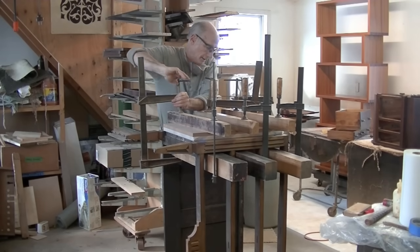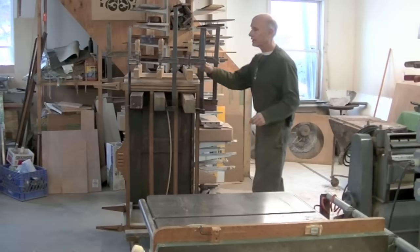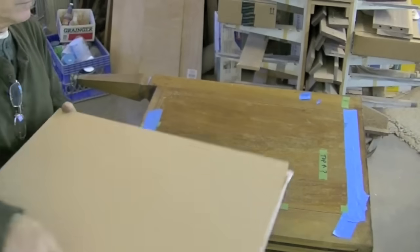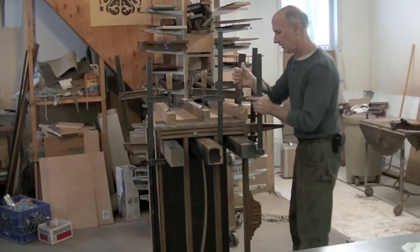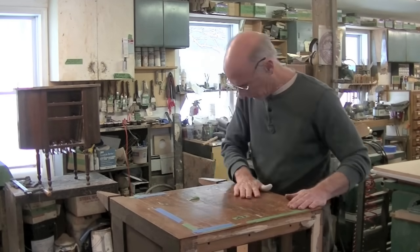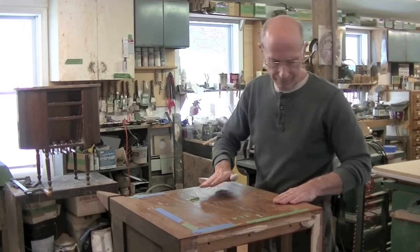All right, we'll find out tomorrow. Okay, let's see what we got. Looks really good. Seems nice and flat. Okay, this is the other side of the cabinet that we glued up exactly the same way as the other side. Let's see what it looks like. Alright. This came out well. It's down. It's nice and flat.